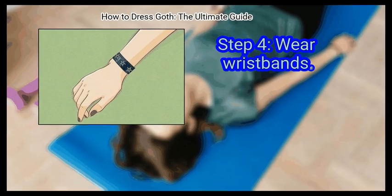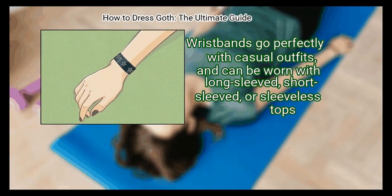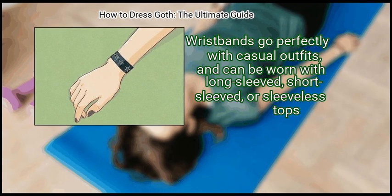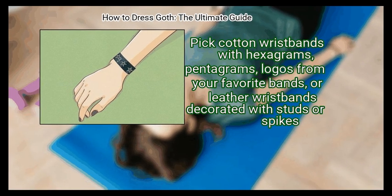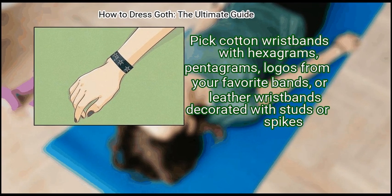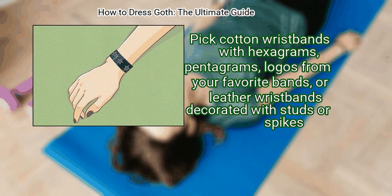Step 4. Wear wristbands. Wristbands go perfectly with casual outfits, and can be worn with long-sleeved, short-sleeved, or sleeveless tops. Pick cotton wristbands with hexagrams, pentagrams, logos from your favorite bands, or leather wristbands decorated with studs or spikes.